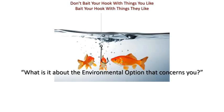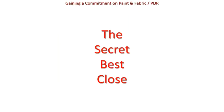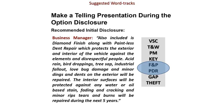And the question always is, what is it about the environmental option that concerns you? Don't bait your hooks with things you like. Bait them with things that they like. And then we want the secret best close. The secret best close is there is no secret best close. Everybody has the opportunity to follow the process, use the props, use all of the techniques, but create a dialogue with the customer where they will sell themselves, basically.